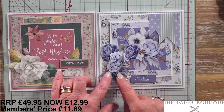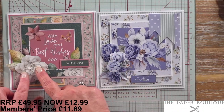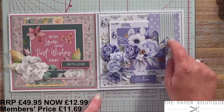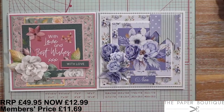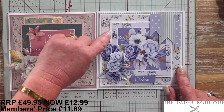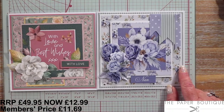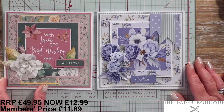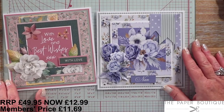and of course, using more of the toppers and the panels to make extra little embellishments. You've got the lovely words, just bringing in all the patterns and everything. And again, using a little bit of the white card from the brick just means that everything works together beautifully, doesn't it?